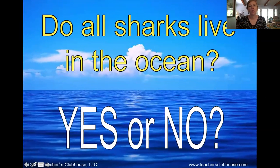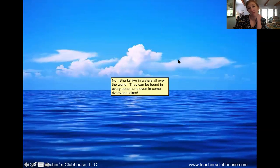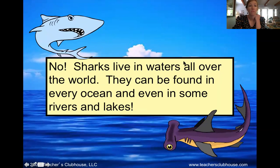Okay, do all sharks live in the ocean? Yes or no? Remember, we talked about all those different habitats yesterday. I would think that some could live in other habitats besides the ocean. Oh, yeah, no, sharks do live in waters all over the world. They can be found in every ocean and even in some rivers and lakes.